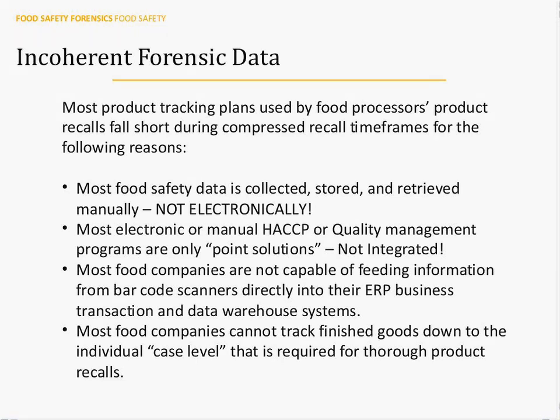Most food companies are not capable of feeding information from barcode scanners directly into their ERP business transaction and data warehouse systems. And most food companies cannot track finished goods down to the individual case level as required for a thorough product recall. Now, I'm making those comments basically on the food industry, but we'll talk about the pharmaceutical industry a little bit, which is a model in this area and far ahead of where the food industry is.